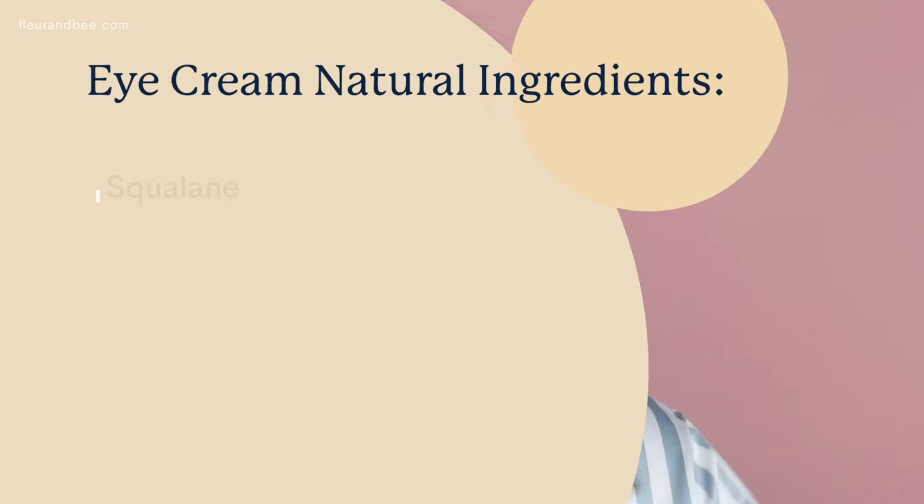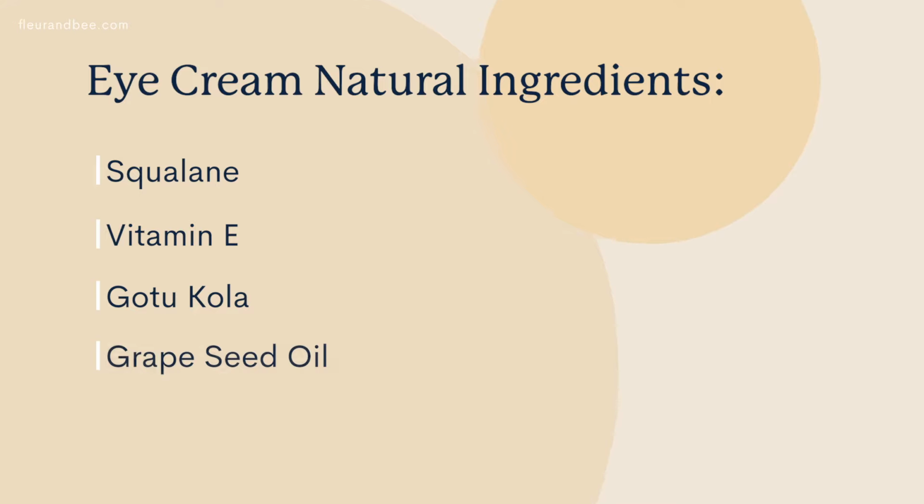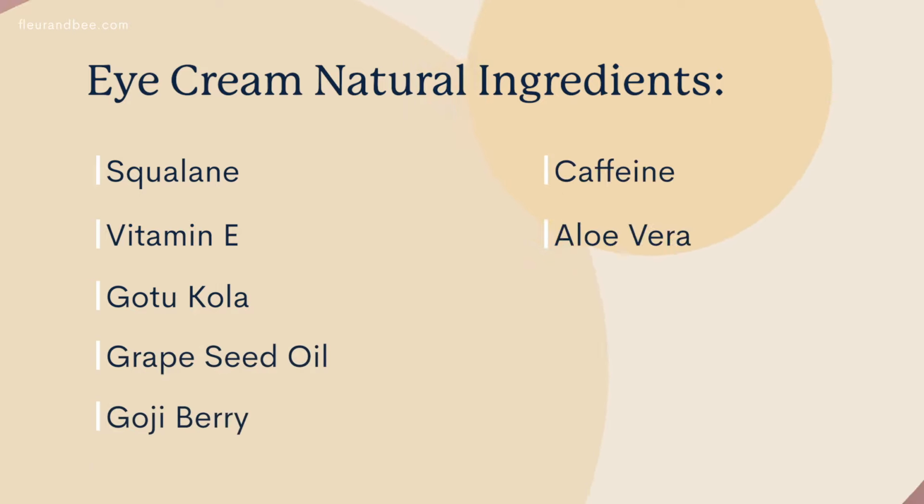So the skin around your eye area, I don't know if you know this, but it's actually a little bit thinner. So you need to give extra care, and I mean extra, to make sure that you can avoid any signs of premature aging like fine lines and wrinkles. Yes, so you want to make sure that you're looking for hydrating and anti-aging ingredients like squalane, vitamin E, gotu kola, grapeseed oil, goji berry, also caffeine and aloe vera.